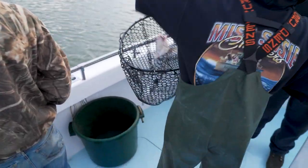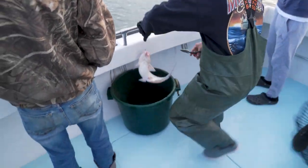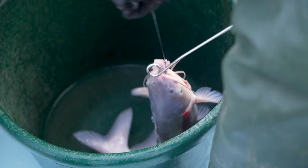There you go. When we get on a good pile, it's gonna be absolutely nuts. It'll be like 4 and 5 rods down at the same time. Good job.